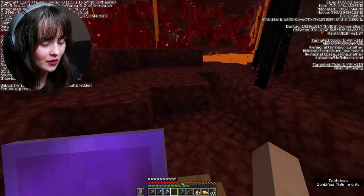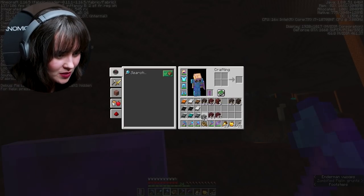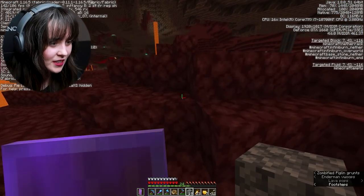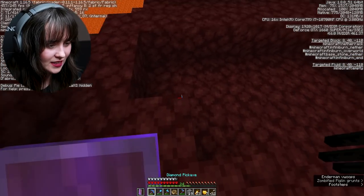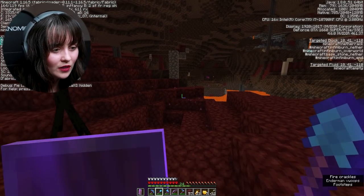Okay, we're down. We're down. So what I want to do is the hole that we came out of, I just want to put some cobblestone so we can tell where the hole is. Where are we? We're in the nether waste too, which is pretty good. I'm gonna start by digging this direction. Oh no. How can I do this?